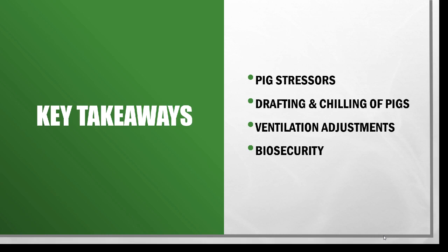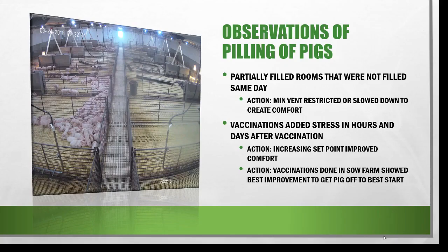Diving into these, so pig stressors. This was a big one, right off the get-go. This is a view of some pigs, from the camera, showing you pigs all piled up. So with these rooms, with a 5,000 flow, we wean four times a week. Half the room would get filled, say, on a Tuesday. A Wednesday would fill the other half. And then they'll have one more room that the production flow would also fill. So a 5,000 would have two rooms in a nursery.